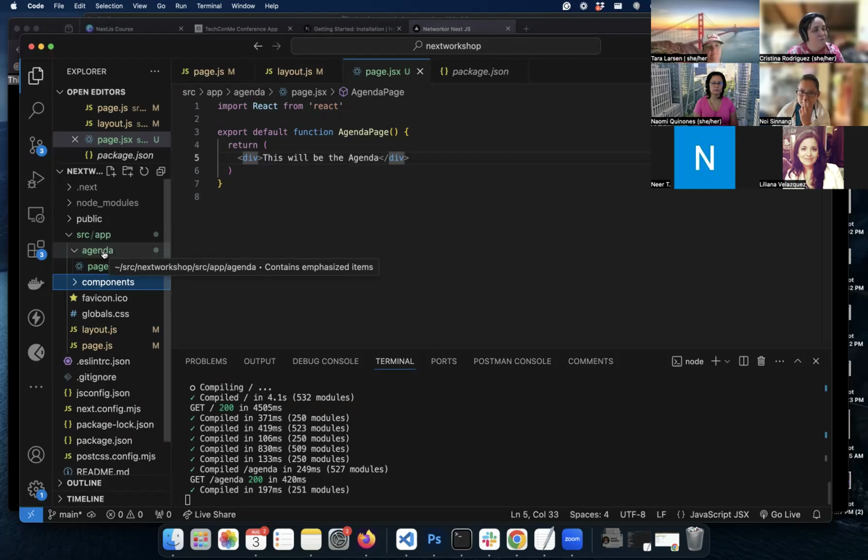That's it. You don't need to use router hooks anymore. You don't need any other dependency. You just create a page file inside the folder that you want to route, and that's it.